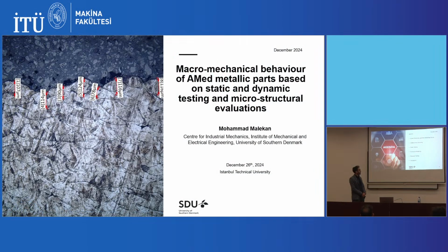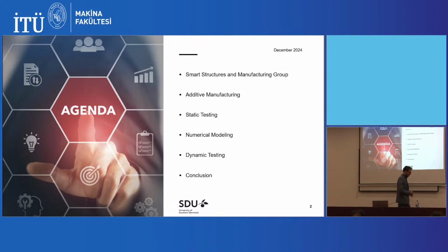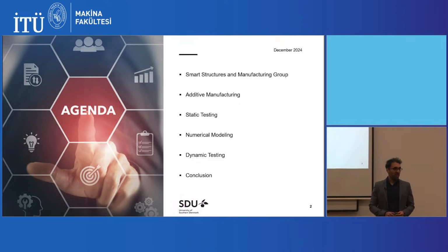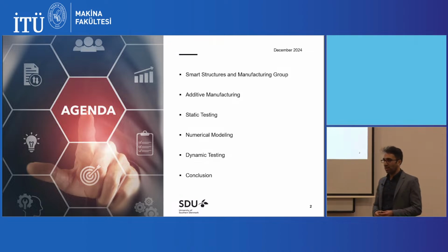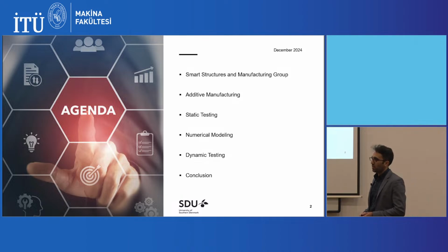The topics that I'm going to cover in this presentation are a little bit of introduction to our research group, Smart Structures and Manufacturing at the University of Southern Denmark. Then the topic of additive manufacturing, diving into it a little for those of you who are not that familiar with it. Static testing that we did for 2 different metallic alloys, and then numerical modeling that we ran to simulate a little bit of the process and to compare with the experimental analysis, and also dynamic testing. And then the last part of the presentation is a conclusion of the whole talk.